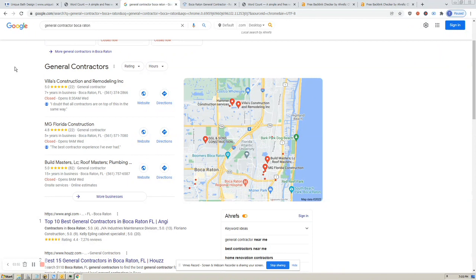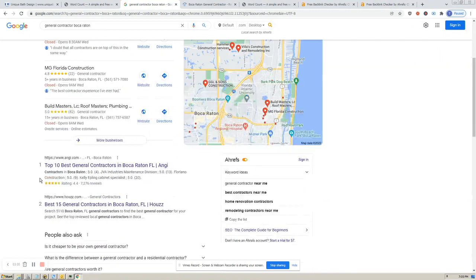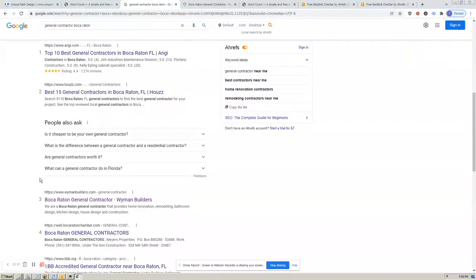So now I'm going to scroll down to what's known as the organic search results section of the results here. This should be your main area of focus. It's going to be your best long-term ROI. Google has actually come out and said that over 70% of people, when they type something into the search bar, are going to click on one of these organic search results, and it's almost always going to be one of the top few.